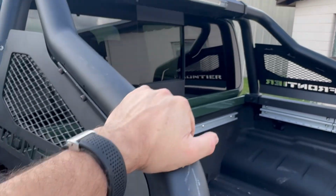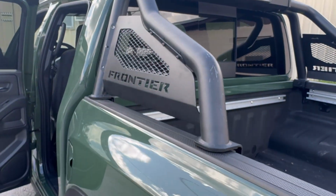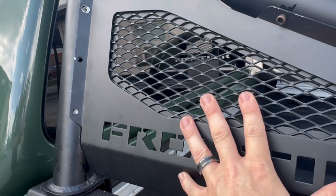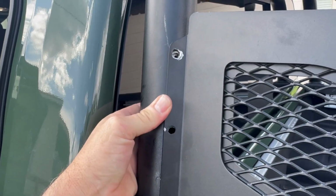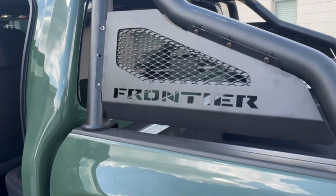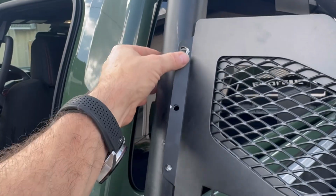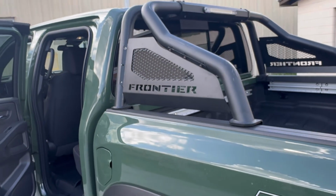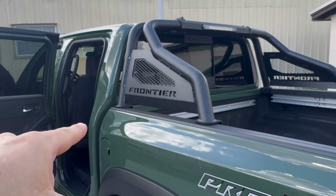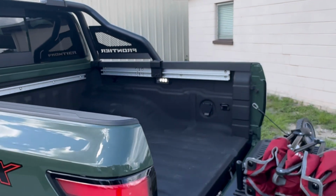So I added this. This is not a roll bar, but it gives you the look of a roll bar. I love it. It has the Frontier look. Now, when I got this from the guy, he had taken these off, and the bolts had seized up in here because this is all aluminum. And I have to drill those out. So these three right here, for some reason, no matter what I did, I could not get them out. The rest of them I was able to get out. So I'm just gonna have to drill those out and retap them into there, and we're gonna paint the whole thing, like I said. So that's gonna be a really fun project.